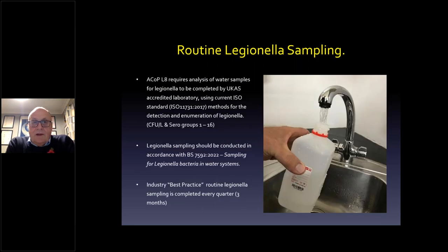So ACOP L8 requires analysis of water samples for Legionella to be completed by a UKAS accredited laboratory using the ISO standard, and that's the 11731. These methods are used to actually find out what the Legionella is, and it will give you results in CFUs per liter, and it will also give you the serogroups between 1 to 16. Legionella sampling should be conducted in accordance with the relevant BS standard, and this has just changed this year.